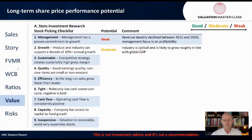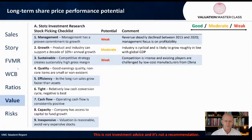Number 3 is sustainable. Competitive strategy creates sustainably high gross margin. Weak. Competition is intense and existing players are challenged by low-cost manufacturers in China. Number 4, quality. Good earnings quality and core items are small or non-existent. This is weak. There's high fluctuations. Net profit has been negative in 2016 and 2020.